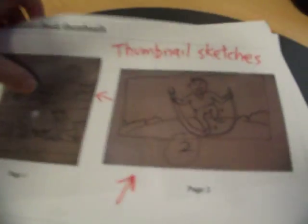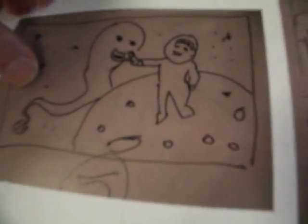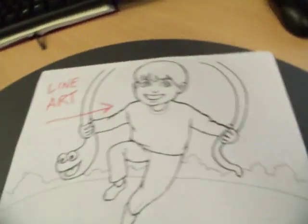Next thing we did, come up with thumbnail sketches. Heaps of different ideas there. Sketches, skipping rope, this big giant worm, he looks like he's getting bigger and bigger. What else? He's bungee jumping, he's having lots of fun there. He's on the moon, and gets back home, blah blah blah.